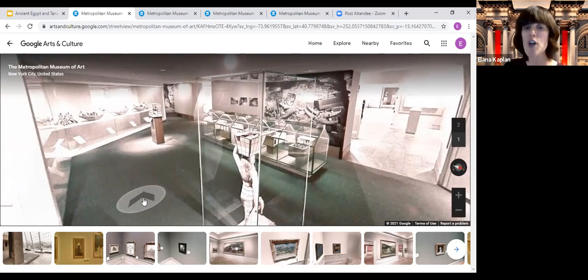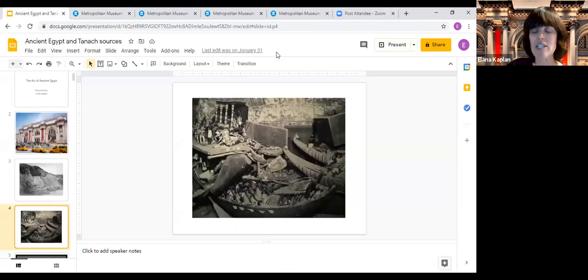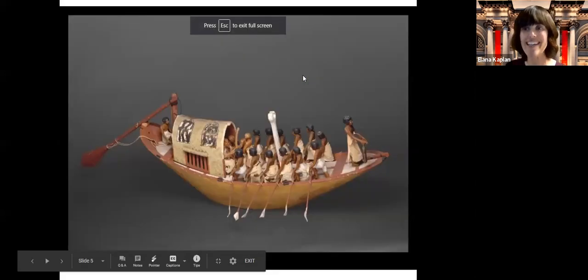So here's a kind of an overview of the room and what it looks like. As I said, it's one of my favorite places in the museum. And to me, this room really brings out stories from Tanakh, which I will show you up close through my clearer images in my PowerPoint. So we're going to go back to my PowerPoint and look at some of those boats a little bit closer and a little bit clearer.